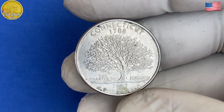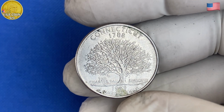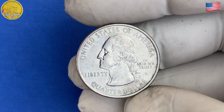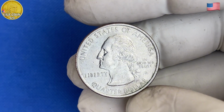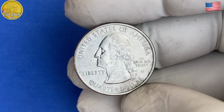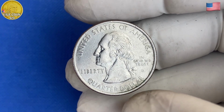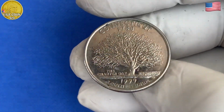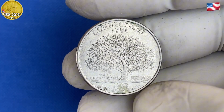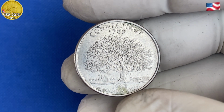On the reverse side of the 1999 Connecticut State Quarter, we see a stunning image of the charter oak, the iconic tree that is deeply tied to Connecticut's history. In 1687, the royal governor of the colony attempted to seize the colony's charter, which was kept in the charter oak. Legend has it that the charter was hidden in the hollow of the tree to prevent it from being taken, and this event is seen as a symbol of Connecticut's resistance to royal authority. The coin also features the state motto, E pluribus unum, and the words, the Constitution State, celebrating Connecticut's role in the founding of the nation. This beautiful design makes the Connecticut State Quarter a piece of history that collectors have eagerly sought out since its release.